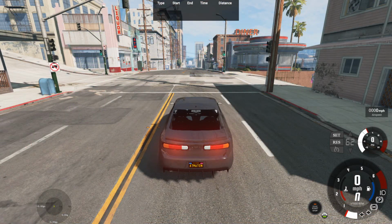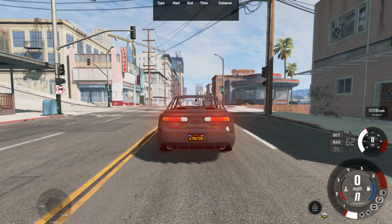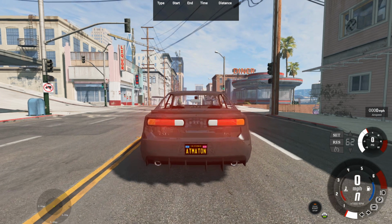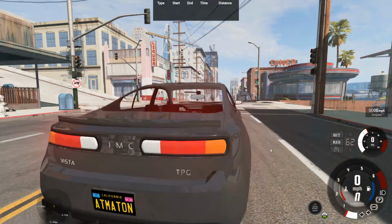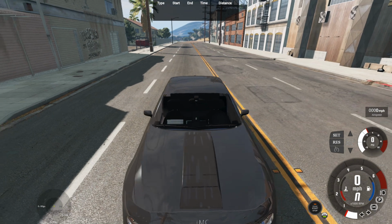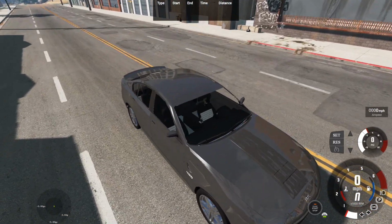So here we are at West Coast, USA, and just taking a look at the rear end, it's giving me some light Acura Integra vibes with the setup of this taillight. I tried to somewhat mimic a Dodge Challenger, but you've got the two taillights there. In the middle is where it says Dodge, but instead we got the JMC logo for Jack and Motor Company. And the car's model name is the Vista, and TPG for a knockoff SRT logo. Crap, the single hood scoop is going mental here. No matter where I look at it, it's going mental.